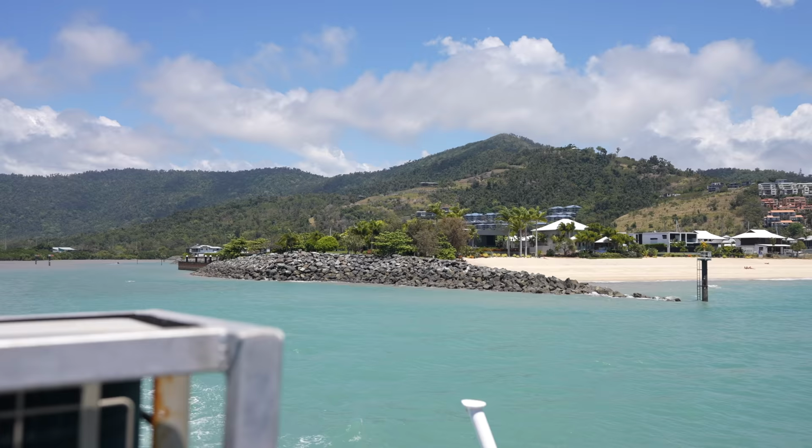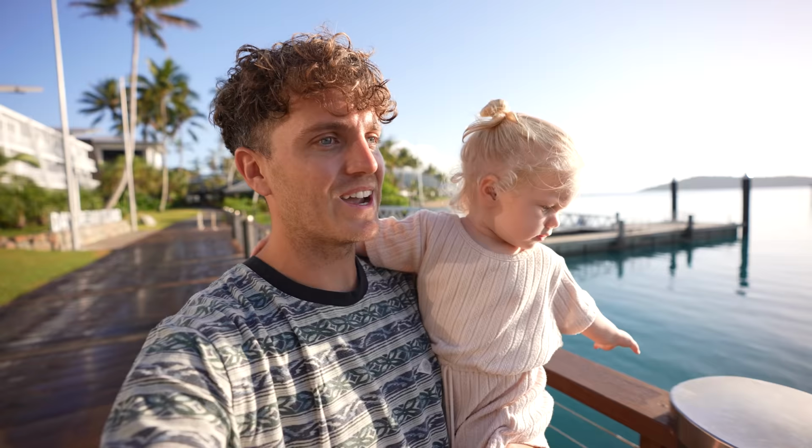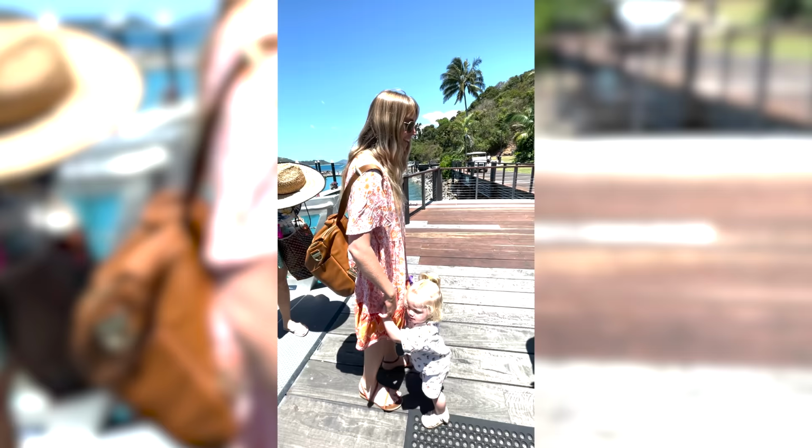One year we were on a 24-hour bus, so yesterday we caught a 20-minute ferry ride across from Airlie Beach. It was so magical when we arrived on this jetty. It almost felt like we were in Fiji. They gave us shell necklaces. Do you want a necklace? No, one. And Hunter was obsessed with the check-in desk as there was a giant fish tank there.